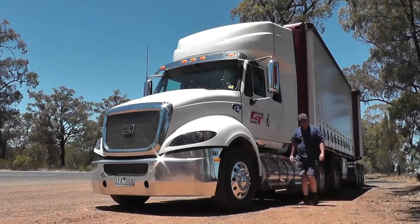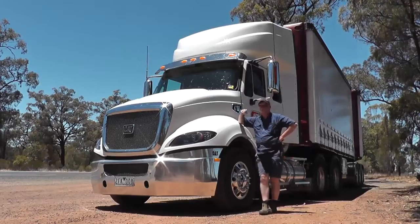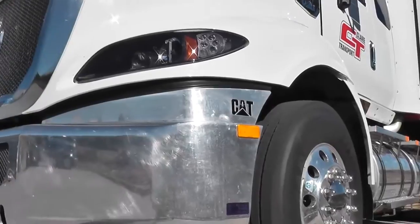I'm parked up on the side of the Newell Highway and I'm on my way to Brisbane in this. This is the Cat CT630S. It's the latest addition to the Cat trucks family. This is actually quite a uniquely Australian truck.